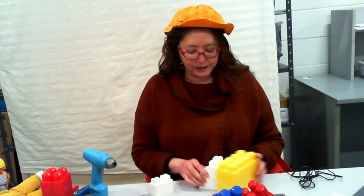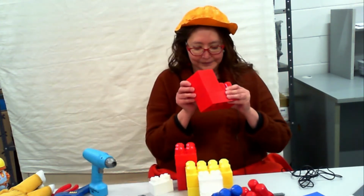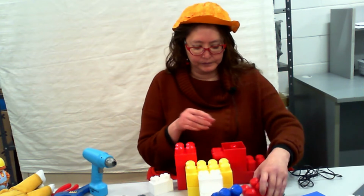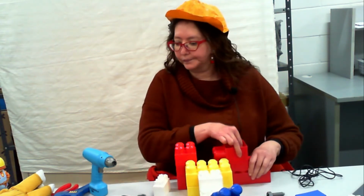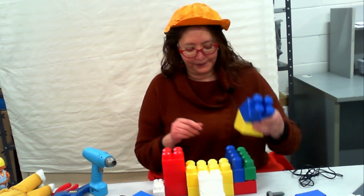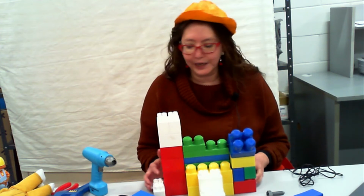We can make stairs! Oh, that's cool. I like this. That's interesting. So if I had some more blocks, I could make a complete house, like so. But only so many fit. There, there's my house taking shape.